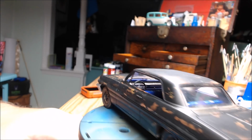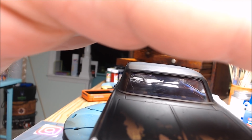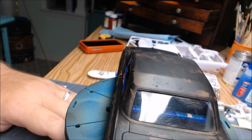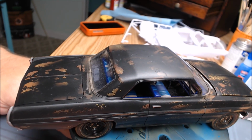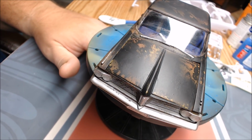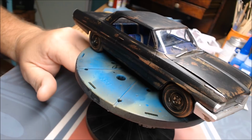And then the headliner. The headliner is hanging down inside the car, like it fell. Like in the old cars, where the headliner comes loose and drops down. So we have that, which I'm not getting a very good view of, but we have that. There's the roof of the car, got some more rust starting to bubble up. And then there's the trunk, and the hood area. Some more rust started to bubble up on that. Then as you can see, the hood fits like an AMT car.